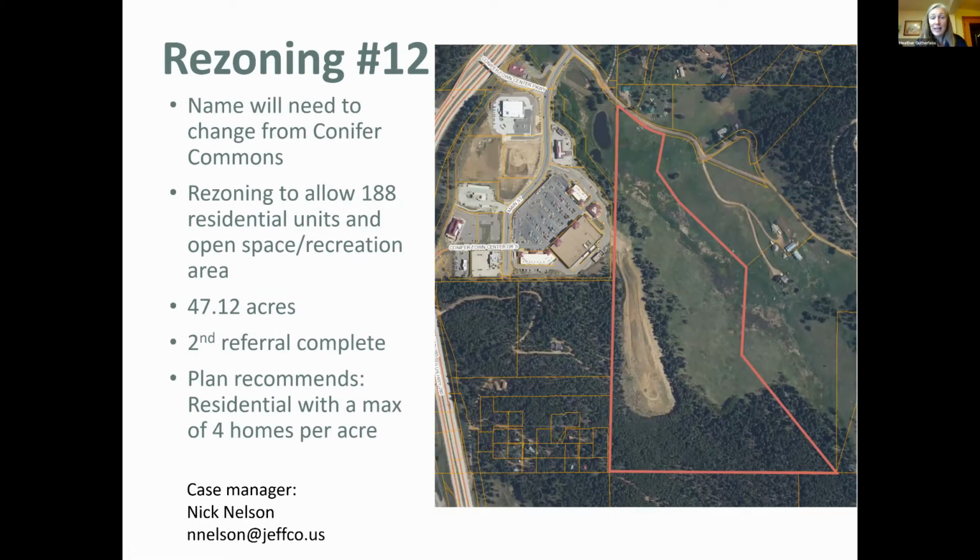The next rezoning is what was being called Conifer Commons. The first big thing that I wanted to let you know is that the name of this official development plan would actually have to change. We already have a rezoning that is called Conifer Commons, and so this will need to change its name. I wanted to make sure that everybody knew that. I'm sure that it will cause some confusion, and we apologize for that.